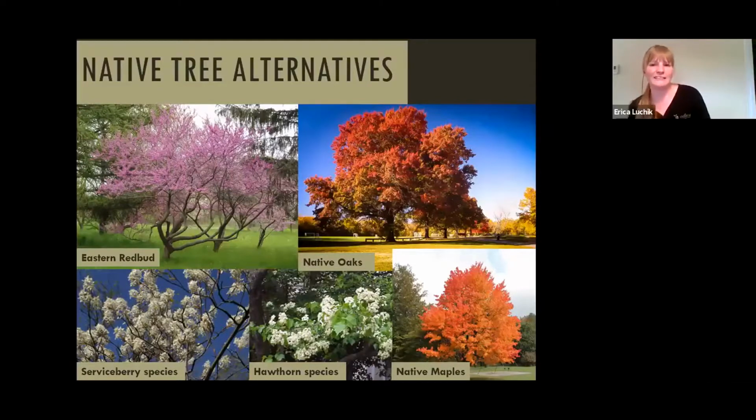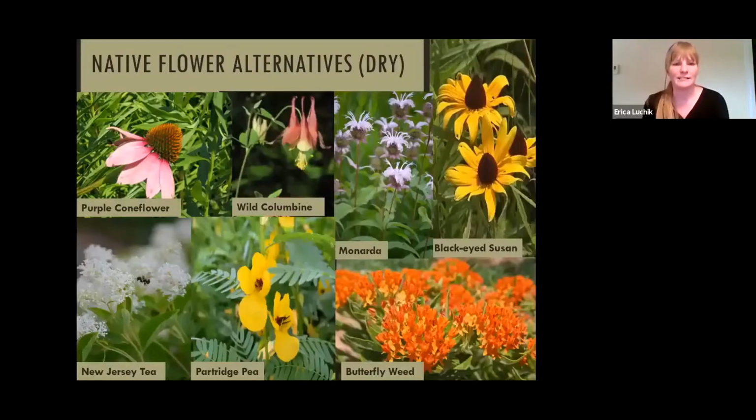And I didn't mention much about our herbaceous species, but I did want to just have some pictures of some natives for different habitats. These are great for dry spaces: your purple coneflower, wild columbine, monarda or bee balm, black-eyed Susan, New Jersey tea, partridge pea, and butterfly weed. I love butterfly weed as a great milkweed for monarchs, but it's orange and I don't know, there's nothing else like it.